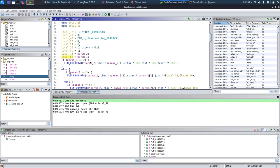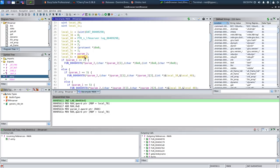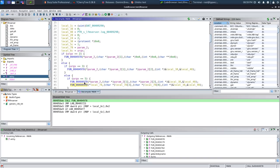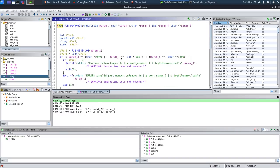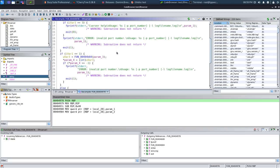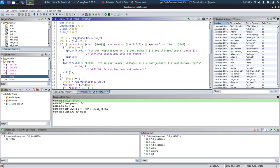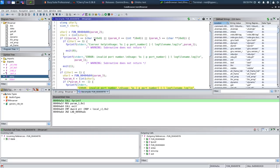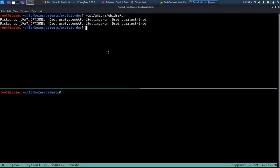So I'm going to rename param 1 to be argc here. Okay, if argc is 2, they're all calling this same function. So if we go in here, we can kind of see what this does. Invalid port number. This might be if there's 2, if there's 3, whatnot. An easy way to identify this, and we're going to do it both ways. We're going to do it through GDB if we didn't have the source, but we have the source right now. So we can just see what this function is.